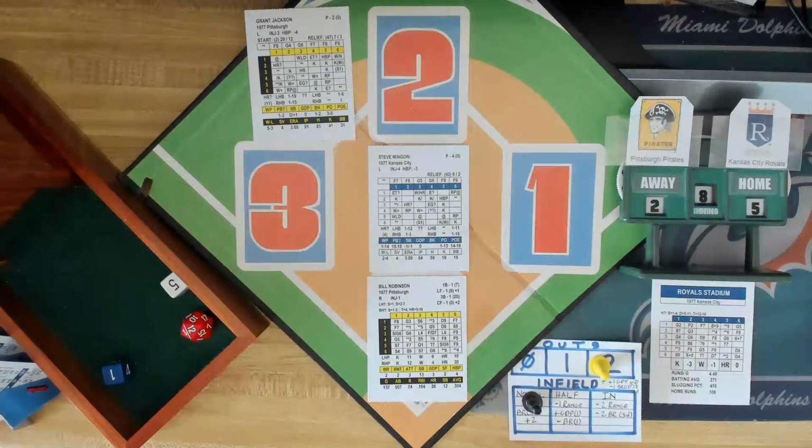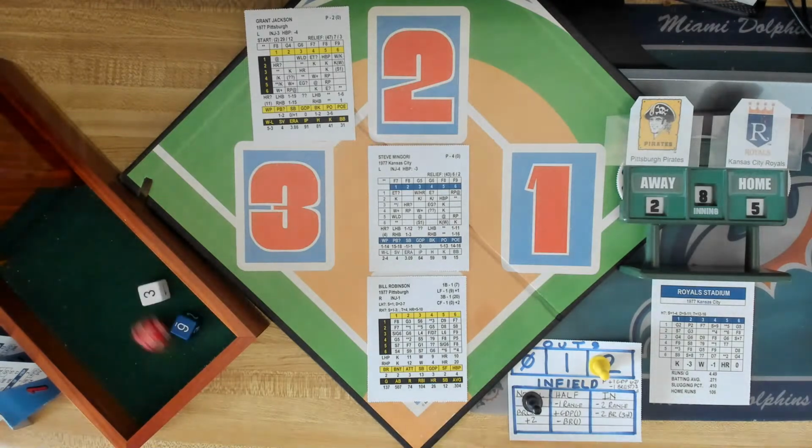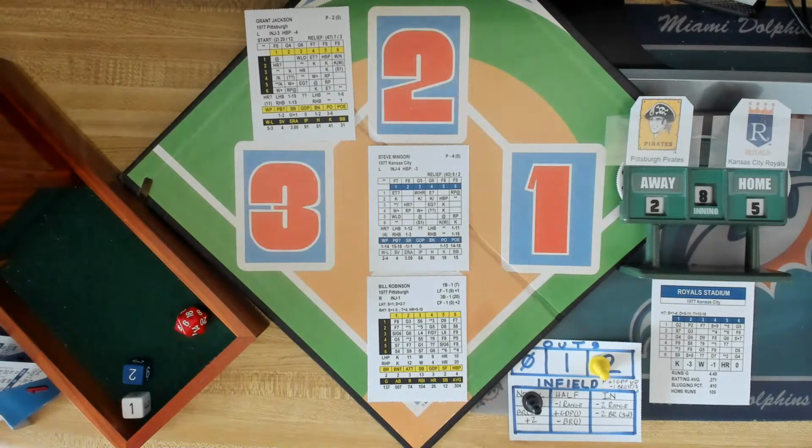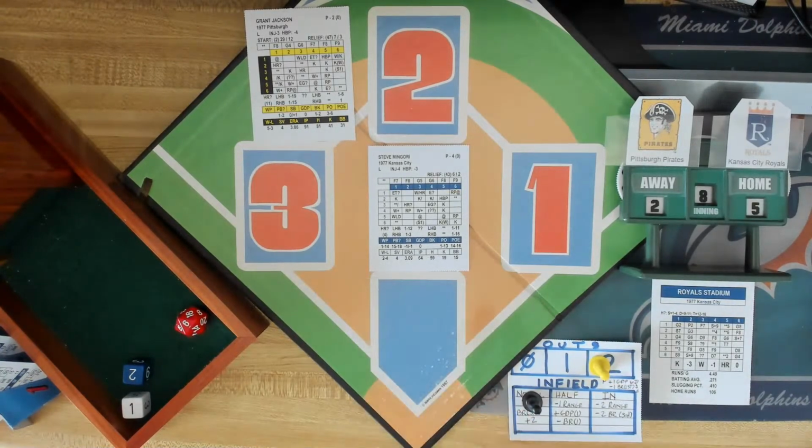Next up will be Bill Robinson. He hit a home run his last time up. He is 2 for 3. Mingori will pitch. 6-3, that's a blank. Robinson, 2-1. Ground ball to first. That'll be taken care of by Mayberry. And the inning is over, so nothing there for the Pirates. They get a walk, but nothing else. Still 5-2 in favor of Kansas City.